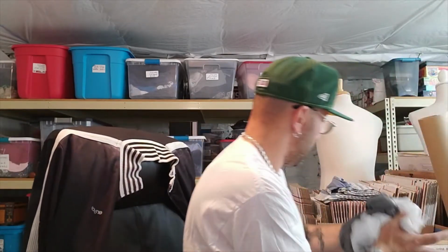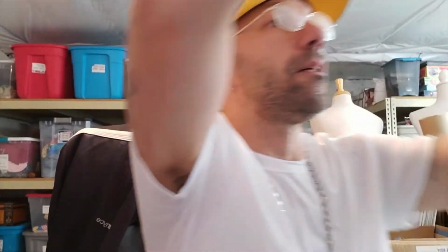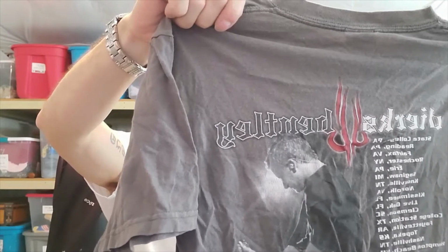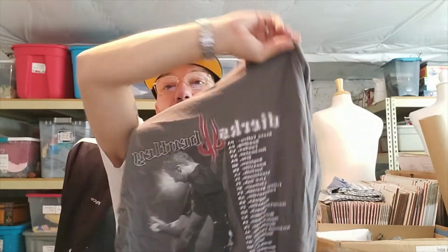And this is all trash. Throw that there, I'll get it. What's this one? I see something here. It's Dierks Bentley? Yeah, just a 2007 Tour. So that's something. At least that's probably worth a few bucks. You know, probably enough to get our money back.